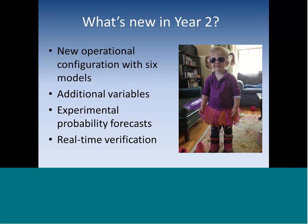All right. So Year 2, the NMME just celebrated its birthday back in August. Yes, this is my 2-year-old niece at her birthday. New operational configuration. Now we have 6 models instead of 7. We have additional variables. We have debuted experimental probability forecasts and a new real-time verification webpage that you can look at.